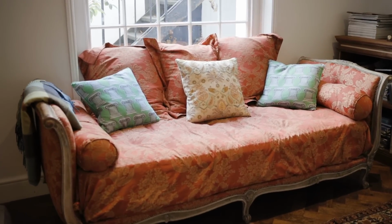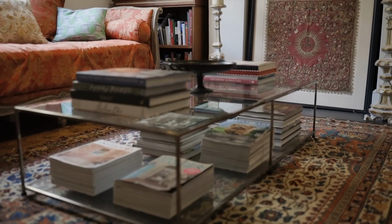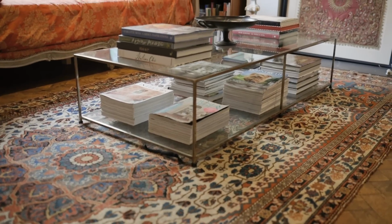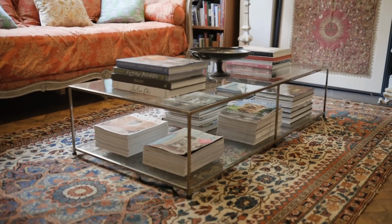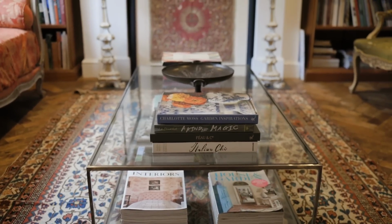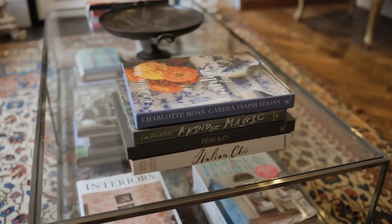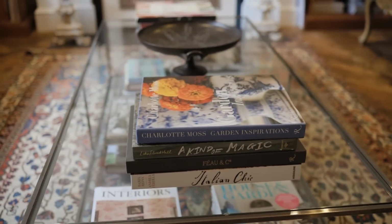The coffee table is from a brand, I know they sell in Britain, but I think they're French. They're called AM/PM. I know it's a very funny name for a French brand. They do good designer pieces for a good price, I would say.